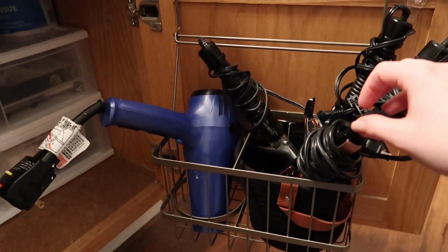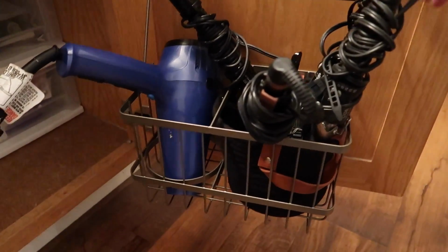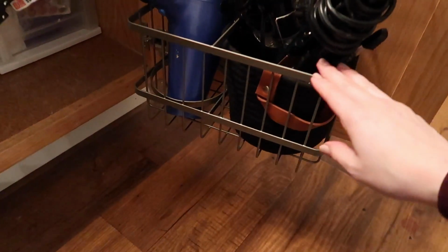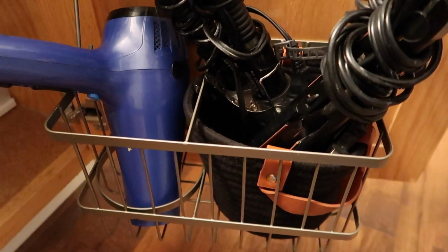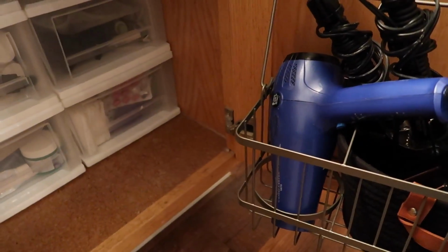I pretty much only use my straightener and my 1-inch barrel, but occasionally I will use a smaller one, like a 1/2 inch, and then a bigger, like a 2-inch. Those all are contained in there, and I had to put this little rope basket in because it's like a grid on the bottom and the smaller barrels were falling through. So that worked there.